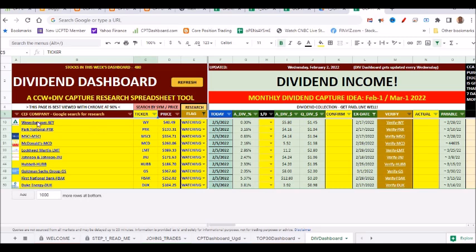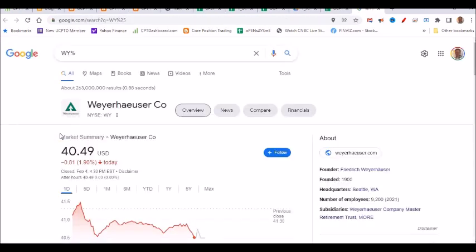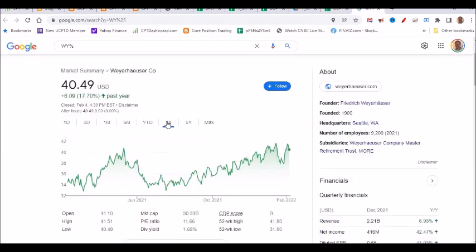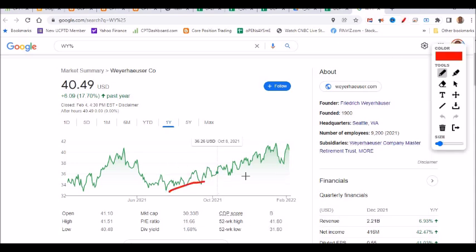And if you hover over their name, you'll see that there's a Google link, and we can go ahead and click on that. It'll take us to the WY ticker. Now, again, I don't know anything about WY, but looking at their chart, I usually use the 1 year. This is screaming off the charts, telling me that this thing trades in a range. And we can absolutely bank on a couple things. This support and this resistance.